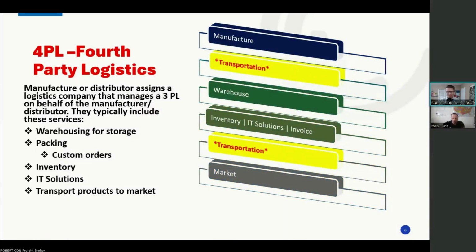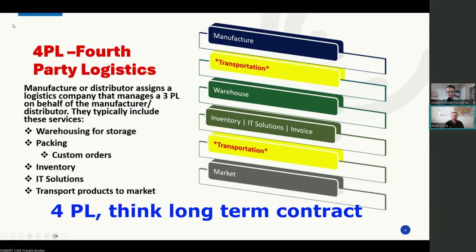Yeah, sure. So 4PL, when you think about a 4PL, think long-term contract. A 4PL is a company that's going to come in. Typically, a 4PL is a company that is uniquely geared, situated to integrate with a customer. They're dealing with the product that's coming in that's going to get manufactured, the product that's going out that they manufactured, the warehousing component of it, the inventory. They're dealing with several of the services for that customer.